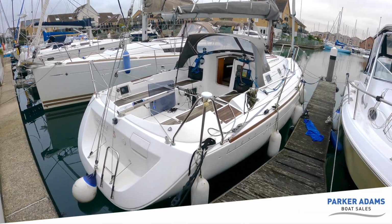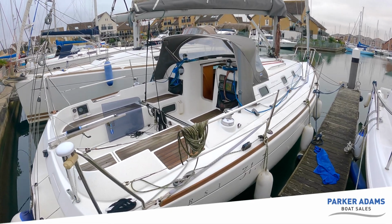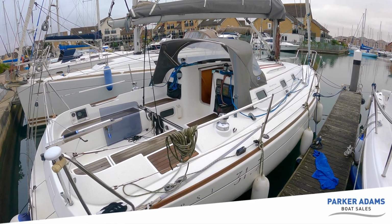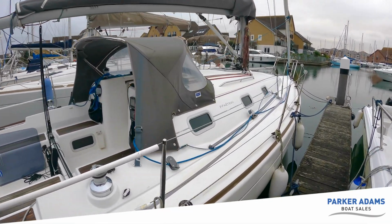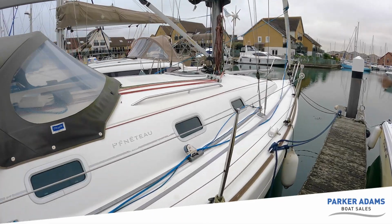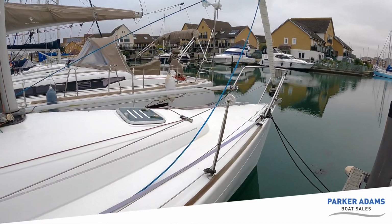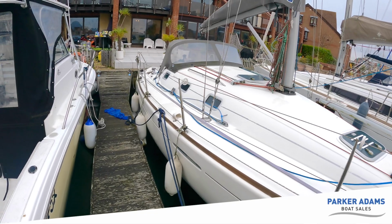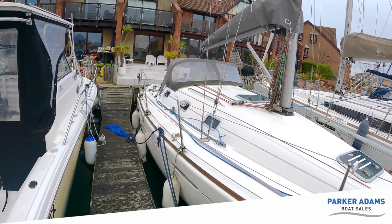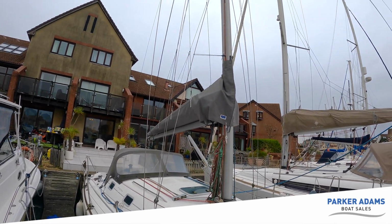Right, the Beneteau First 31.7, it's a middle of the range cruiser from Beneteau. It's almost the perfect size for couples and if you're single-handed or for small families, because it's a very manageable size but also offers good accommodation for 4 adults or 6 as a family.